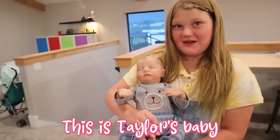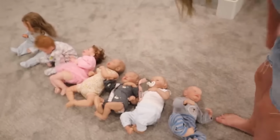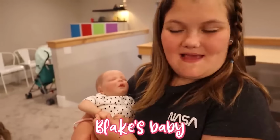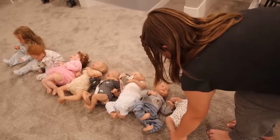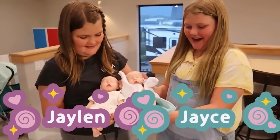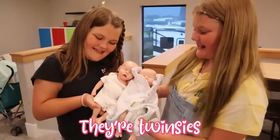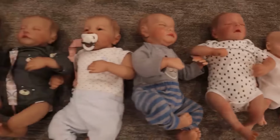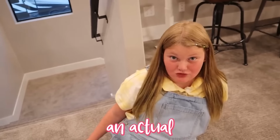This is Taylor's baby and his name is Jaden. This one is Blake's baby and her name is Stella. And last but not least, we have our silicone babies, Jace and Jaylen. This is Jace. And this is Jaylen. They're twinsies. All together, we have 10 babies. We have like an actual baby collection.